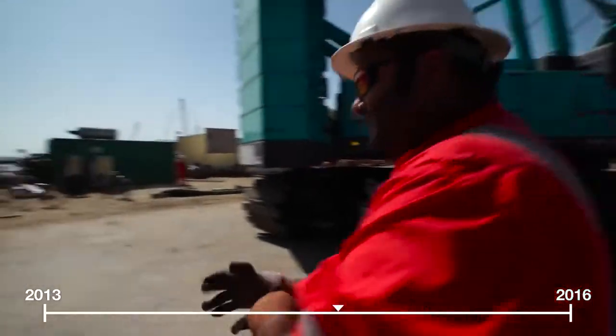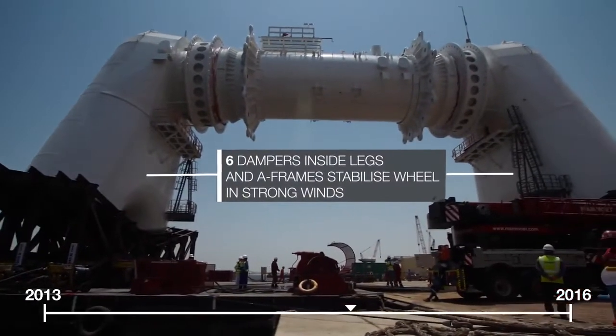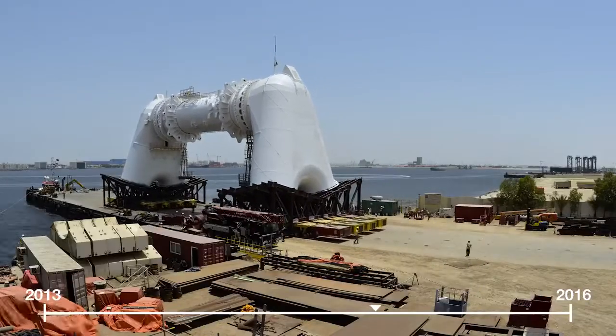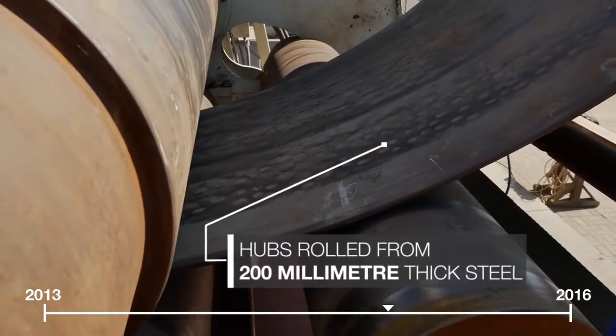This is a very important day for Maras and Ain Dubai. The hub and spindle is the most critical element, and we are confident that once this is installed, the project's complexities will, by and large, have been dealt with.